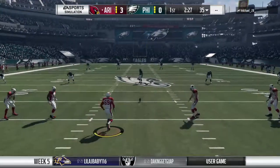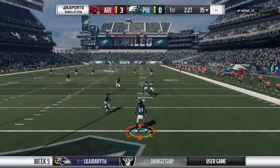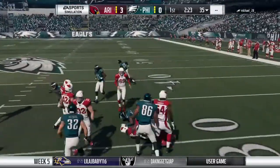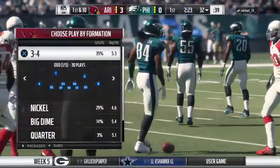So after the pick, they can't capitalize for 6, but they do get 3. And I know in this situation, most of us wanted to focus on the offense. You know what side of the ball I played on. Let's give that defense a lot of credit. Taking it over in a sudden change situation and shutting them down.